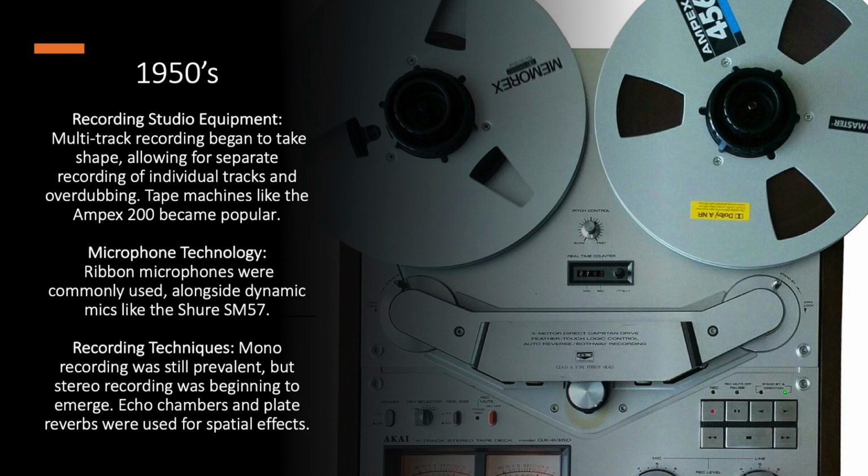Analog tape recording. The 1950s witnessed the widespread adoption of magnetic tape recording technology. Magnetic tape offered several advantages over previous recording mediums like acetate discs and wire recorders. It provided better fidelity, longer recording times, and easier editing capabilities. Reel-to-reel tape machines, such as those manufactured by companies like Ampex and Scotch, became essential tools in recording studios.